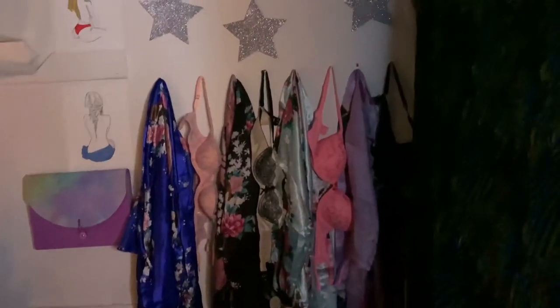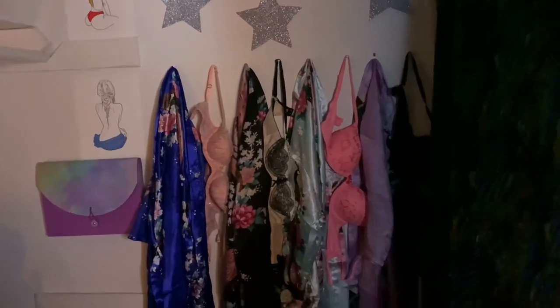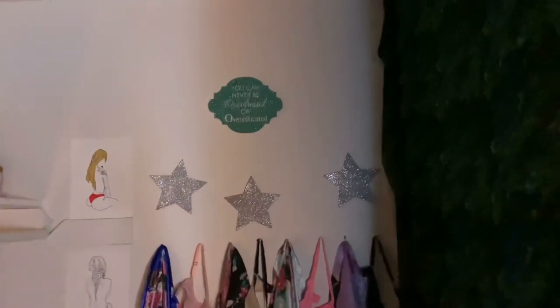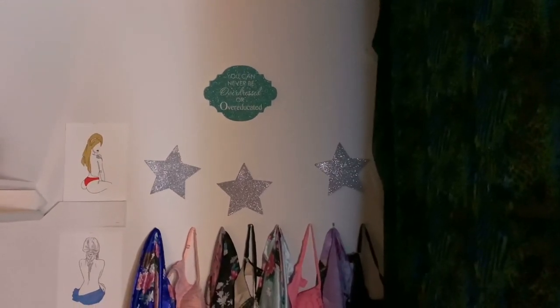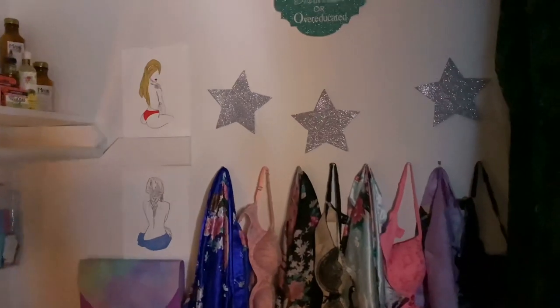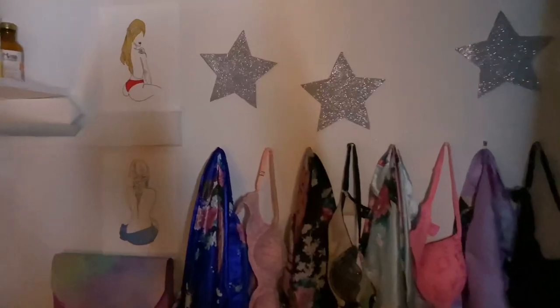All right, y'all. So as y'all can see, I added some more hooks and I just kind of put my bras up there, the bras that I wear with my robes, just grab and go. This is my little sign. It says you can never be underdressed or overeducated. These are just some little doodles I did. Yeah, I don't know, I was bored.